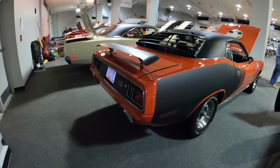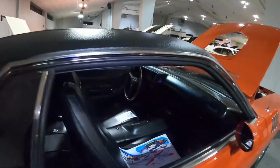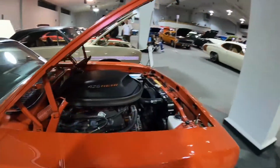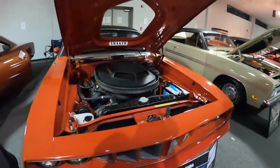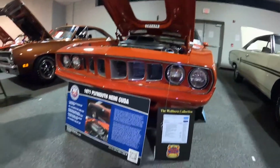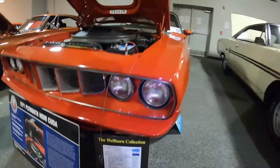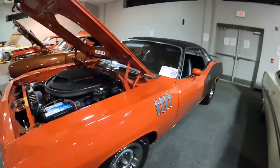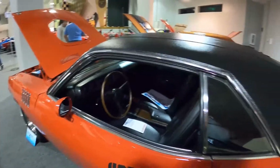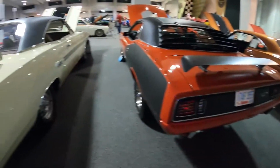A Barracuda, baby. 1971. $5,200. If you only knew, huh, folks? If you only knew. I can remember when nobody wanted these things.